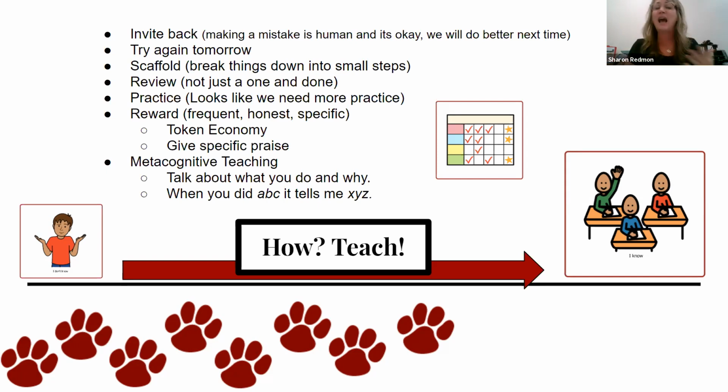Of course, we do scaffolding, we review. It's just not one and done just because we taught it one day. Just because I taught my kindergartners how to walk in line in September doesn't mean they remember how to do that again in January when they come back from break. So we need to review, we need to practice.